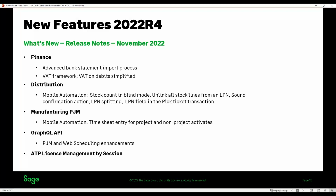Within the documents section, I believe, handouts is the term, there are 3 handouts associated that are available for you, one of which is a more detailed dive on 2022 R4. Remember, you can go to the What's New in the online help section and you'll see what was part of each and every release, going backwards of course.